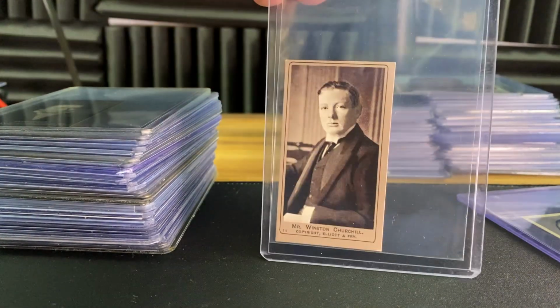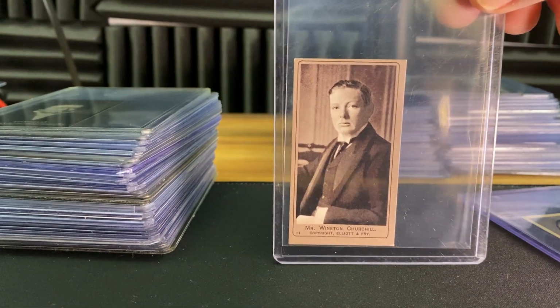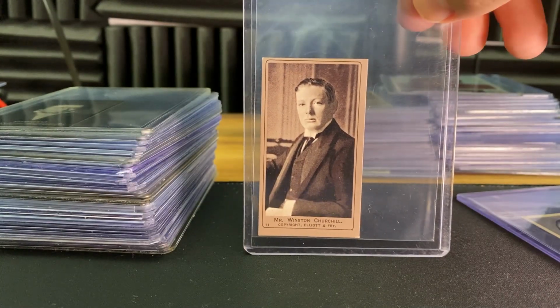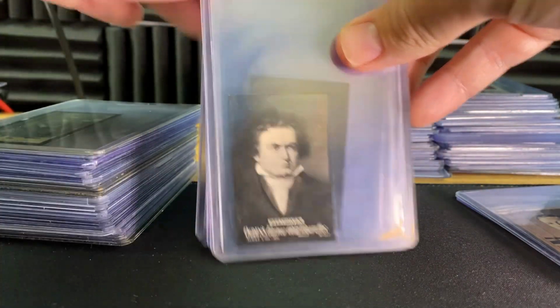Churchill, have this one as well. I actually have two of these, I think, and both of them are kind of beaters or low-grade ones. But this one barely has any chipping and eye appeal-wise looks really, really nice. Next, we have a stack of Ogdens. So I'll show you guys some of these over here.